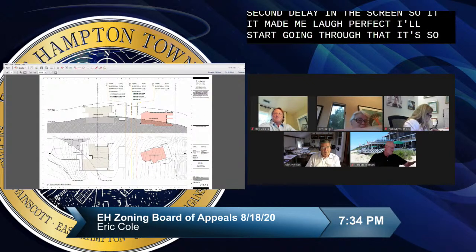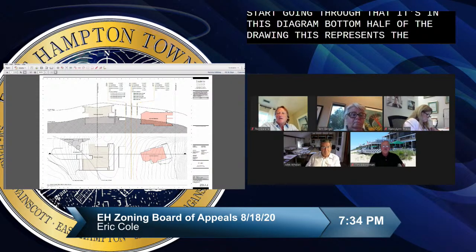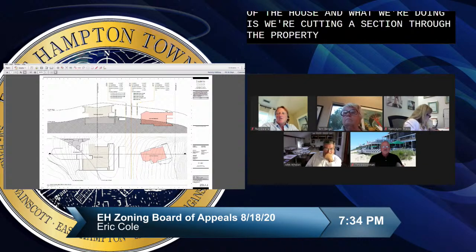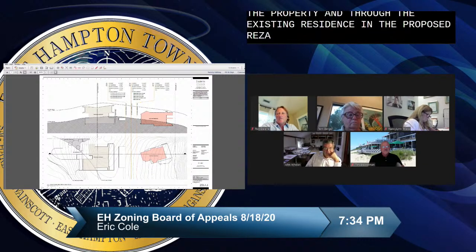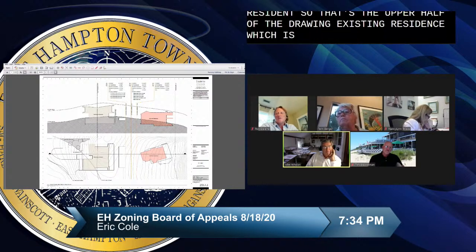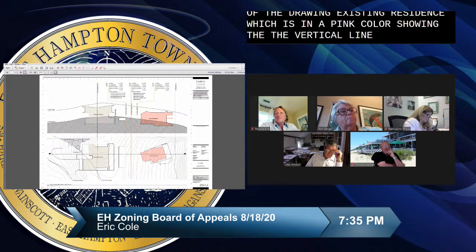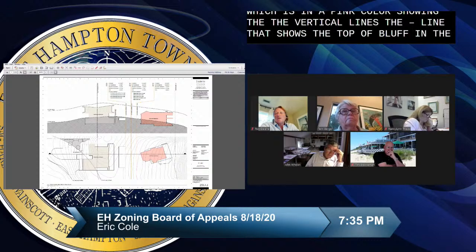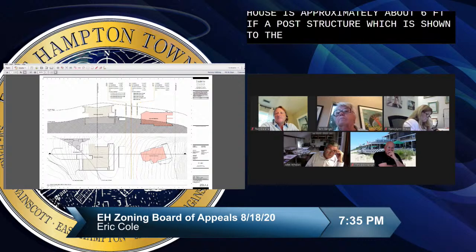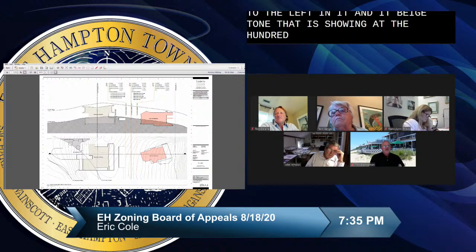In this diagram, the bottom half of the drawing represents the plan of the house, and what we're doing is cutting a section through the property and through the existing residence and the proposed residence. That's the upper half of the drawing. You'll see the existing residence, in a pink color, with a dashed vertical line that shows the top of bluff, and the house is approximately 6 feet from it. The proposed structure, shown to the left in a beige tone, is 115 feet back.